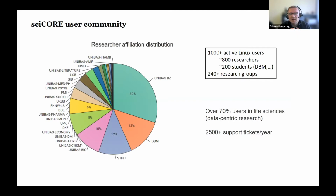Which makes us not really a real high-performance computing center, but more a center to support data-centric research with some HPC capacity for people like physicists and mathematicians who need big compute. We have more than 2,500 support tickets per year.